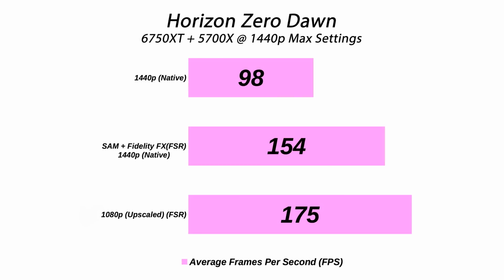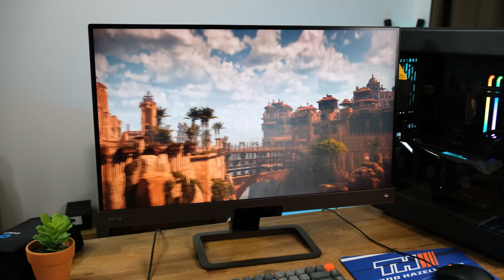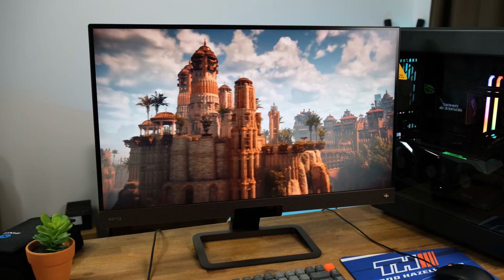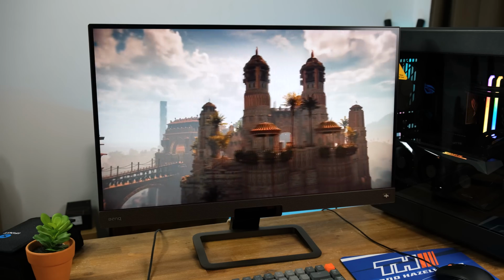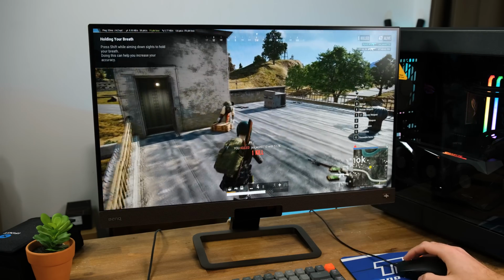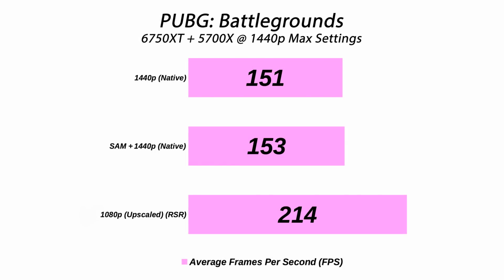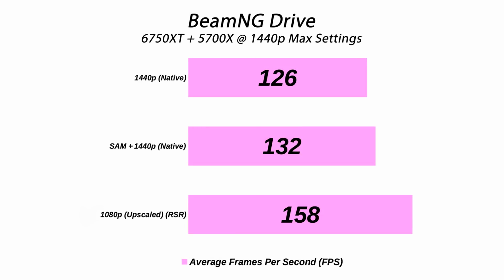Horizon Zero Dawn saw almost a doubling of frame rate going from the native resolution to 1080p with SAM and Fidelity effects upscaling enabled. Once again, the difference in image quality and clarity is negligible, definitely worth it for a substantial performance gain. PUBG was another great example of Radeon Super Resolution in action. With the 1080p image upscaled to 1440p, I gained about 50 frames per second with minimal loss to image quality. BeamNG Drive also saw similar results using the 1080p upscaled image.